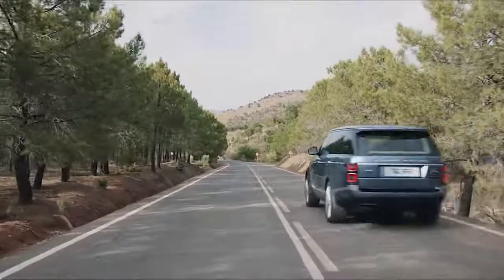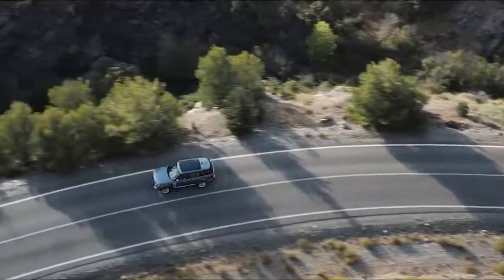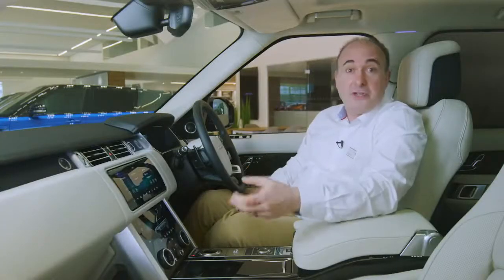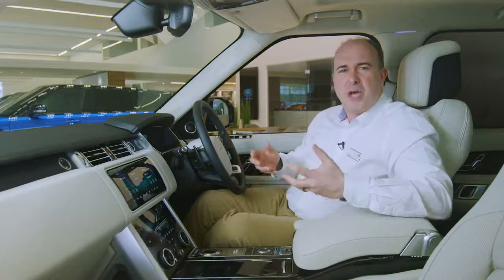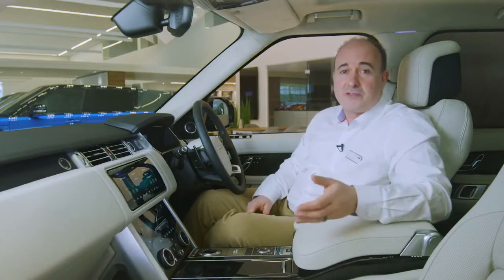On road, Range Rover glides over tarmac, insulating you and your passengers from the harshness of the outside world. If you're comparing it with Range Rover Sport, most of the underpinnings are the same, yet the two cars have very different characters. Range Rover Sport is always encouraging you to push a little harder into the corners, whilst in Range Rover, there is always a calm serenity.